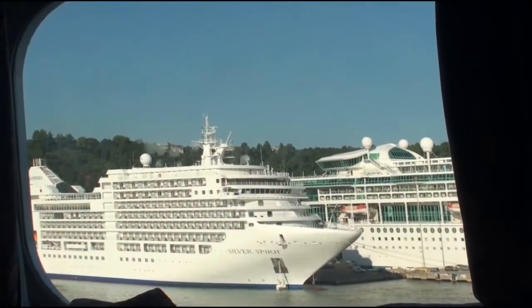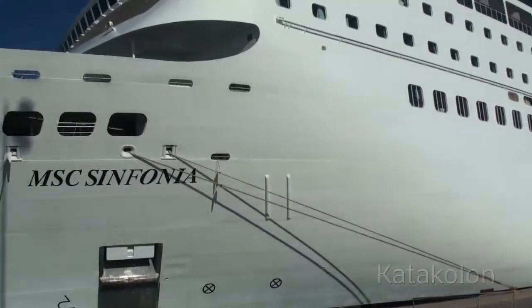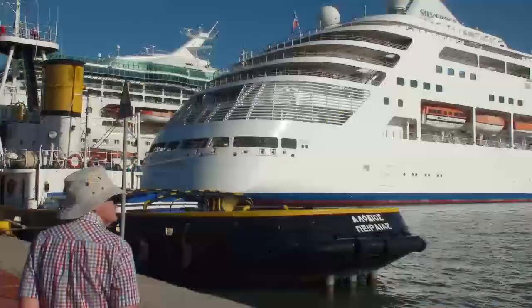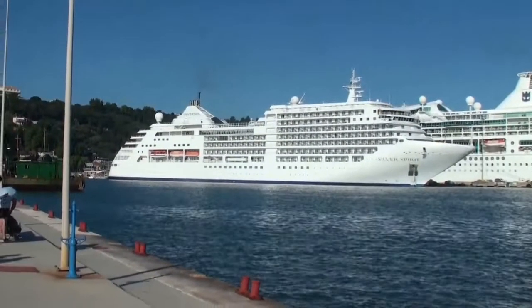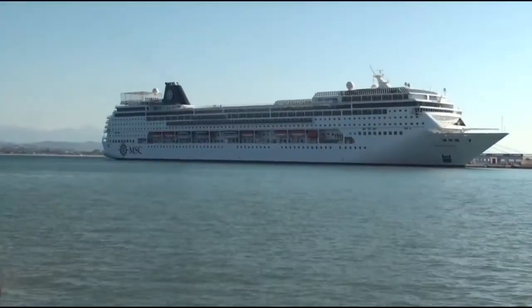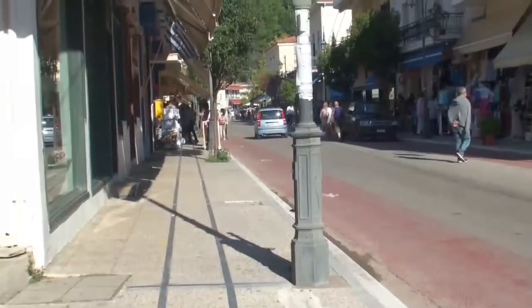Catacolon, the gateway to Olympia. Olympia is where the ancient Greeks used to flock every 4 years for more than 1,000 years to celebrate the sacred games dedicated to Zeus. Catacolon relies almost entirely on tourism, as can be seen by the number of cruise vessels that were there.